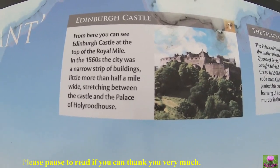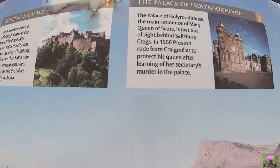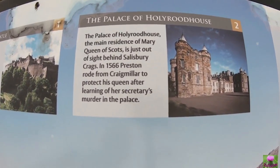From here, you can see Edinburgh Castle, of course, because Edinburgh is nearby. And the Holyrood House as well.